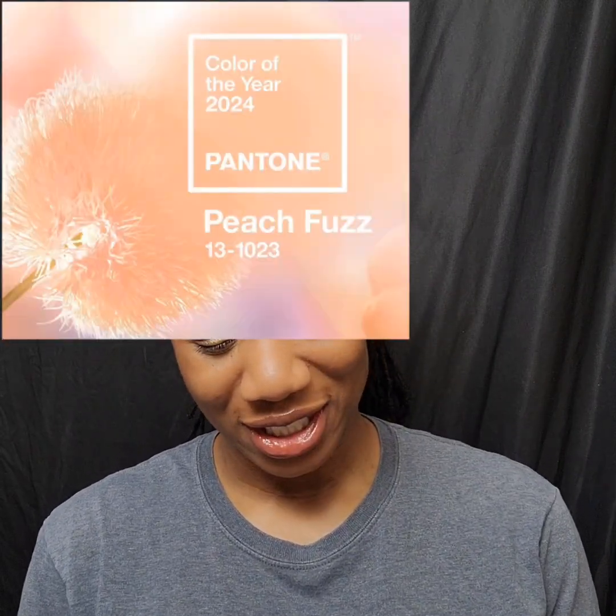Pantone color of the year, Peach Fuzz. This BYOP palette.